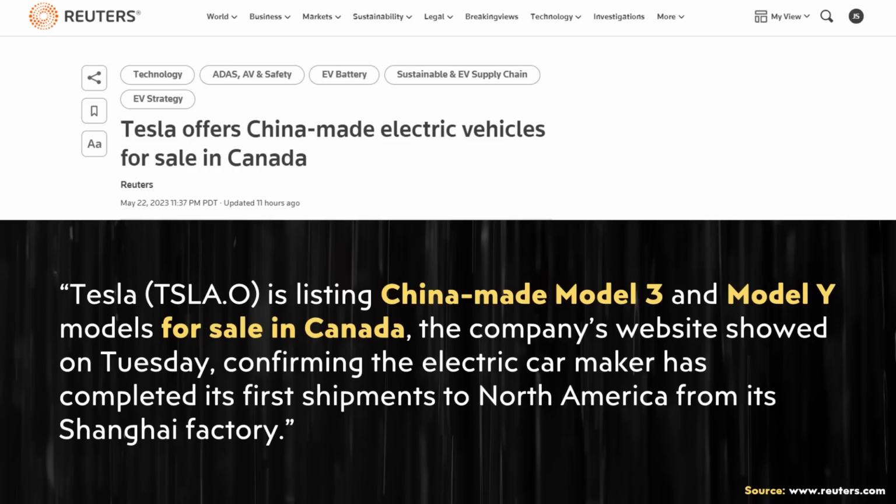The next piece of news that I personally believe is related to the Model 3 refresh is the fact that Tesla is now shipping Model 3 and Model Y vehicles from their China factory, their Shanghai China factory, to Canada.